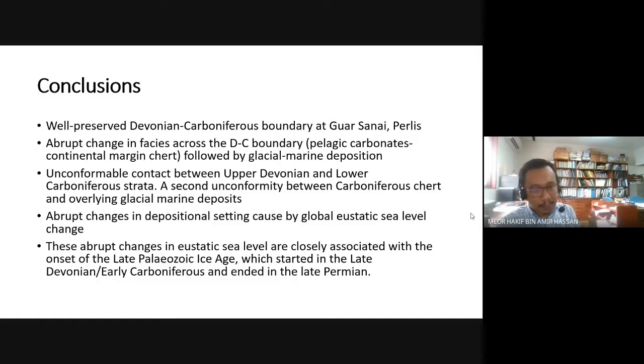Abrupt changes in depth setting may have been caused by global eustatic sea level changes. These abrupt changes in eustatic sea level are closely associated with the onset of the late Paleozoic Ice Age, which started in the late Devonian, early Carboniferous, and ended in the late Permian.